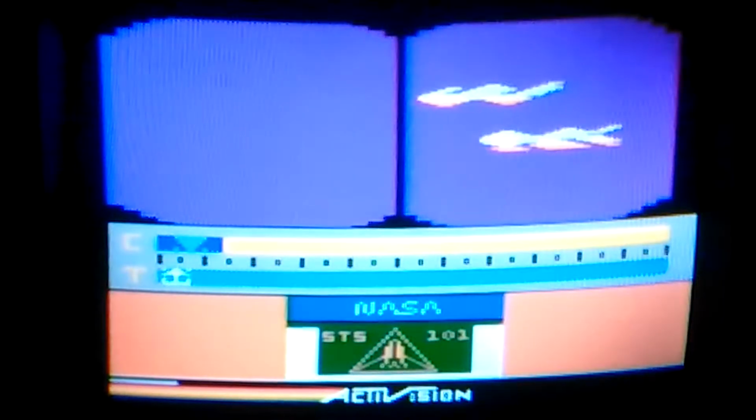We'll be flying to the International Space Station, where we will do some maintenance and deliver some more supplies there as well. We're on the launch pad now, waiting to be launched.